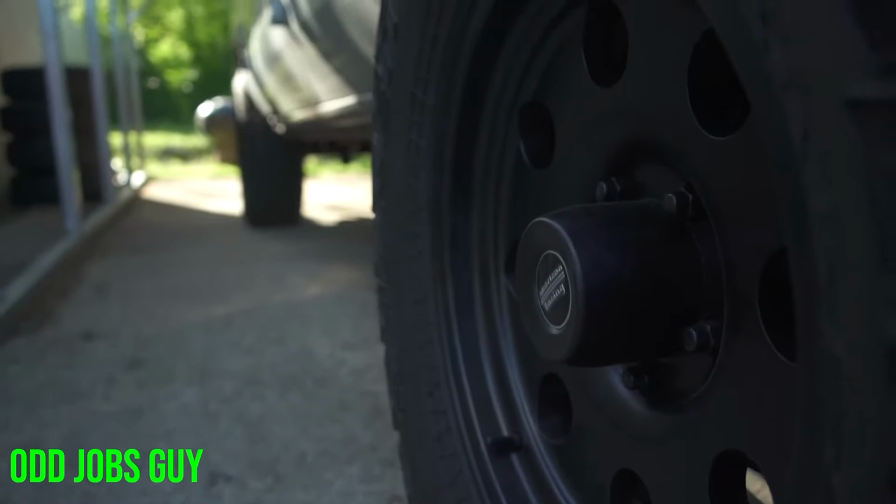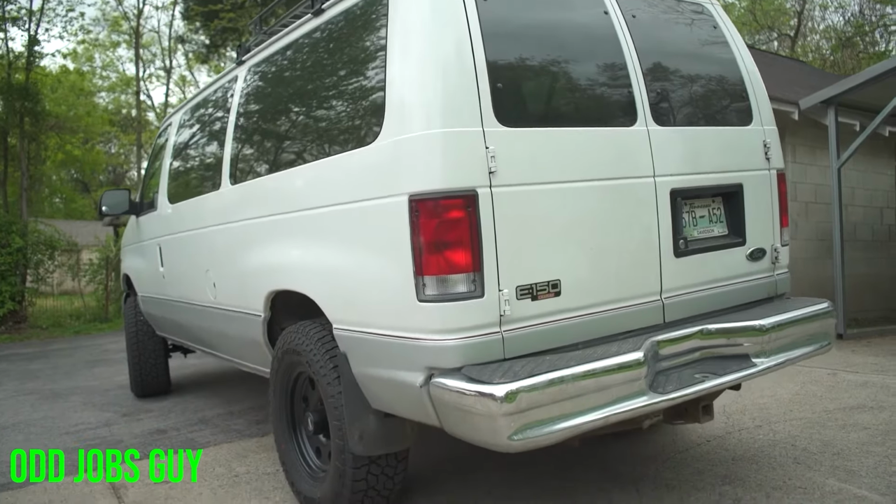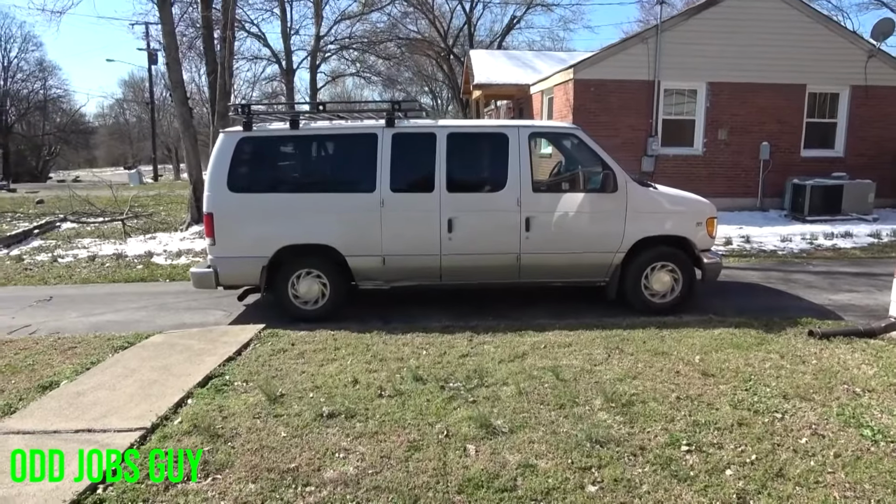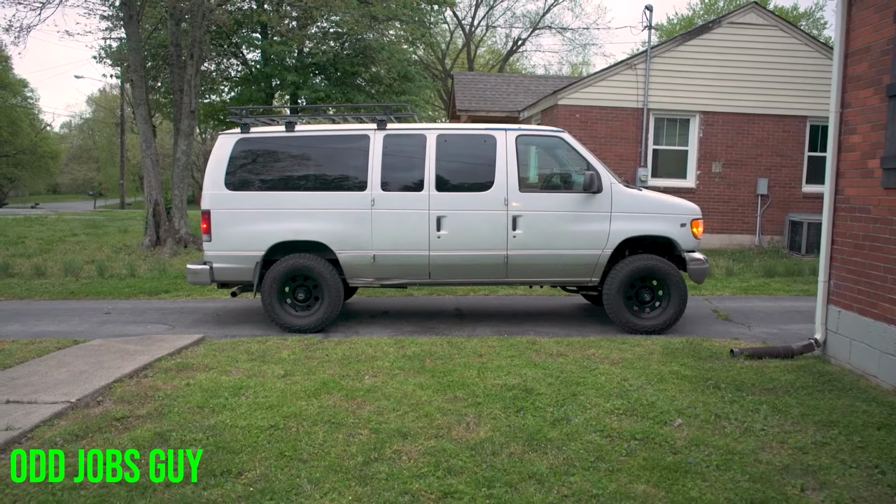And there you have it. This is the completed Welltec Designs Baja Grocery Getter 5-inch lift kit. Here's a little before and after. Yeah, and that is a cool transformation.